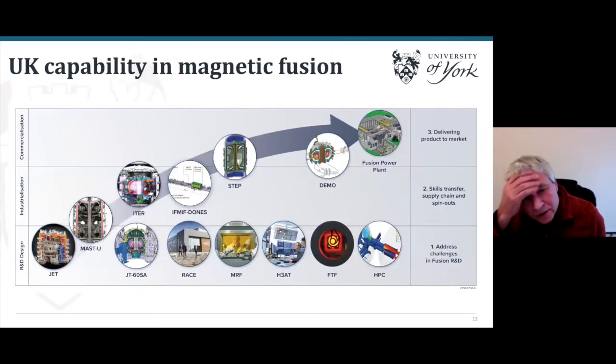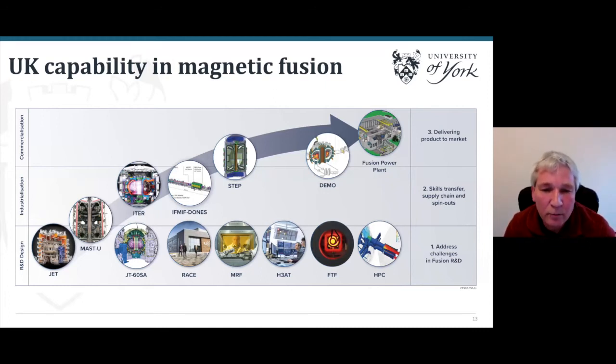This is a nice diagram because it shows how STEP interacts with the full international programme and also builds on the breadth of capability that we have in the UK. I don't have time to go through the figure in detail, but these circles down here represent technology facilities that cut across magnetic and inertial fusion. So at UKAEA on the Culham site, we have the robotics so-called RACE facility. We have the materials research facility. We have a so-called H3AT facility looking at tritium science, a whole range of fusion technologies, and of course, high performance computing. And those things cut across no matter what your fire is, whether it's inertial fusion or magnetic fusion.